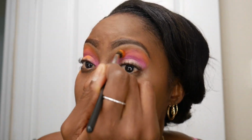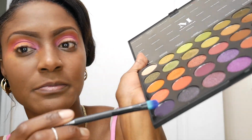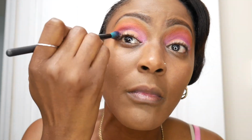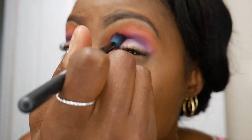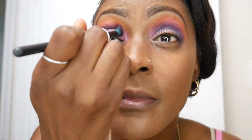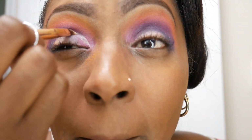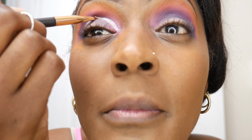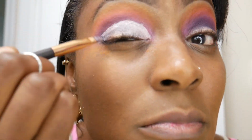So I'm still using this 518 at the top of my pink, and I'm trying to get it blended in as best as I can. And then I'm going to come in with my other Morphe palette, Boss Mode, and I'm using the color Transformer, which is like a deep purple. So I got that blended in, and look at your girl. Your girl thinks she cut creasing it up. So let me know if it's a yay or a nay on this first time cut crease.